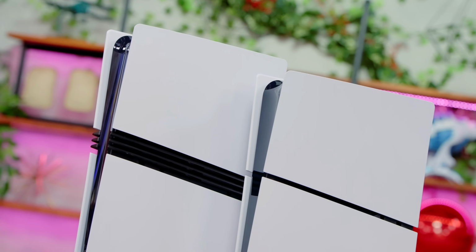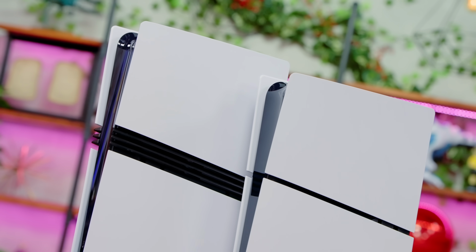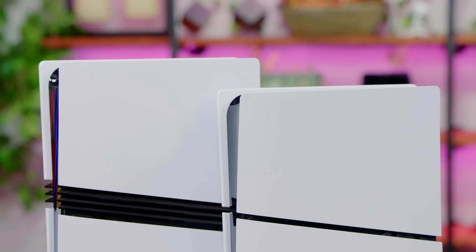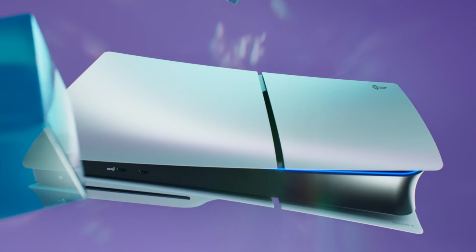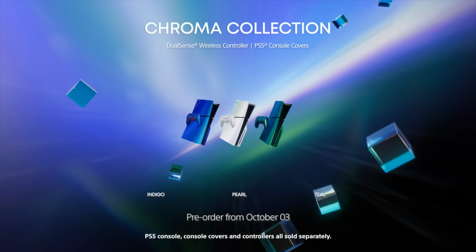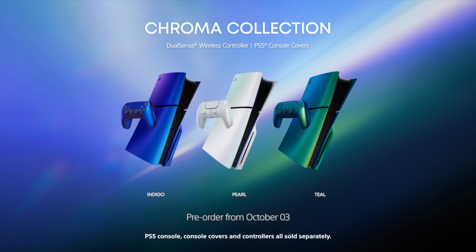But taking a look at the actual design of the PS5 Pro, it does follow the same design language that we saw from the Slim last year. Funny enough, even though the faceplates from the Slim might look like they would fit on the Pro, the actual way they are mounted onto the console are slightly different, which is a shame because Sony does release color shells that would be nice to put on the Pro, especially if you are coming from a Slim and already own some of those. But I guess that's their way of making you spend even more money.